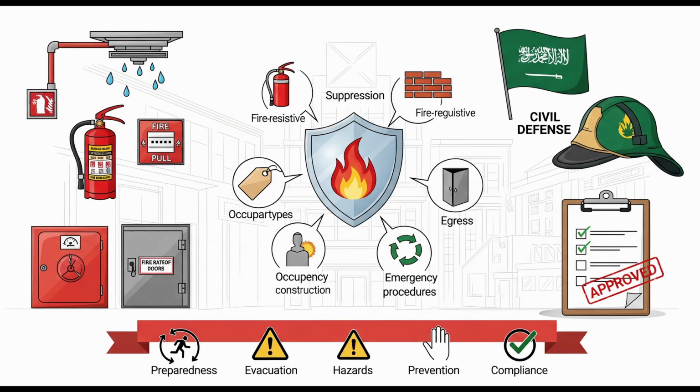What about how the code classifies buildings themselves? Occupancy groups. This is fundamental. The code classifies buildings based on their use because usage dictates risk and occupant characteristics. A really interesting example is institutional group I. Okay, what falls under Group I? This group covers places where people receive care or supervision, especially if they aren't capable of saving themselves or if they're detained. But it's not monolithic. The code drills down into conditions within Group I.